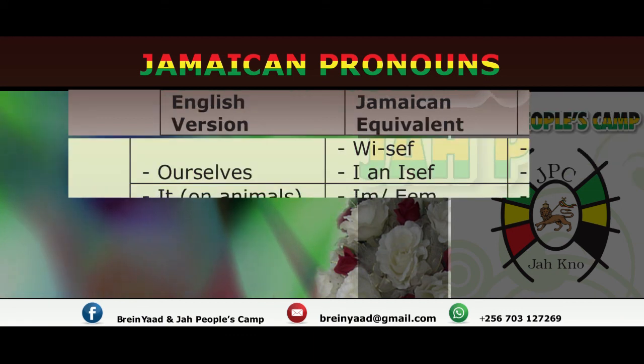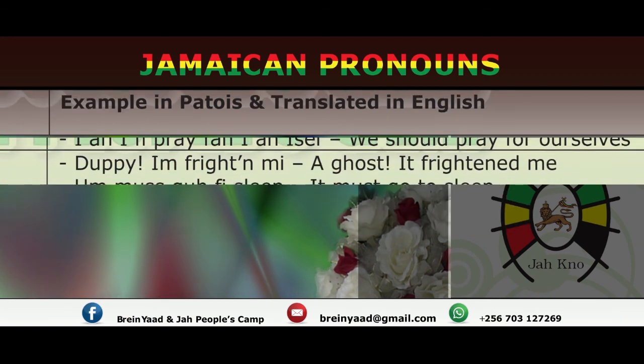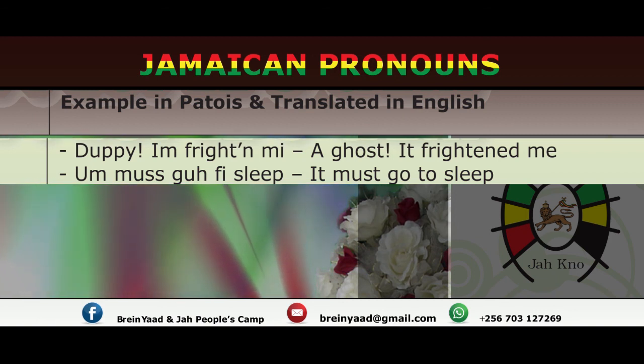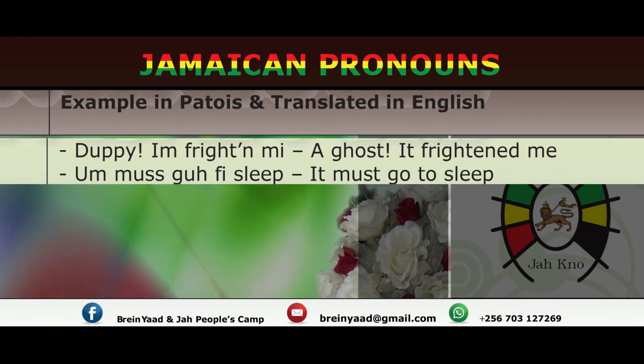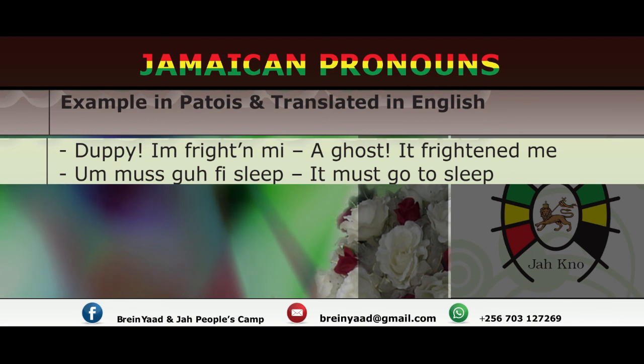Again, we go to "it" as used on animals. "Im." Example: "Dopi, im fra me." A ghost, it frightened me. And then the next example is "im must go to sleep." It must go to sleep.